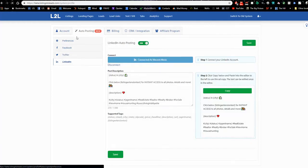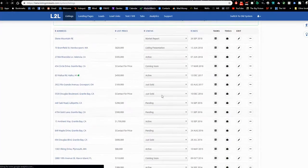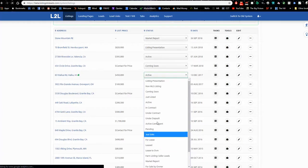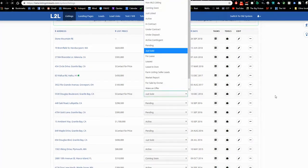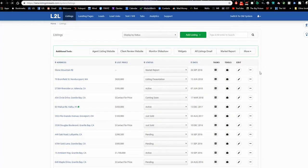So really, if you set this up, all you would need to do at this point is start managing your statuses. It's no longer active. It's under contract. And then bam, we're going to auto post with all the lead capture. Okay, and then tomorrow it becomes just sold, right? And then bam, we promote that with all the lead capture, helping you get more listings. That's the automation to auto post for your social media on your listings.